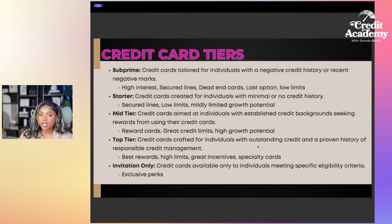No. All a subprime card's job is to help you establish credit. Don't expect much out of them, nor are they expecting much out of you, because they will approve you with bad credit. They will approve you with a negative credit history. That's great, because a credit card is a credit card. It doesn't matter if it's $200, a subprime, a starter. It does the same thing as a $30,000 credit card, a $20,000 credit card.